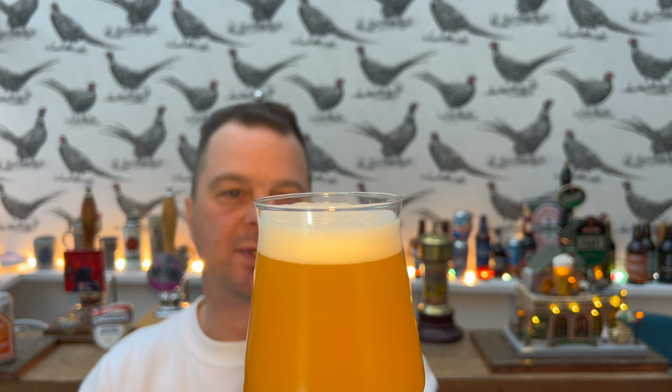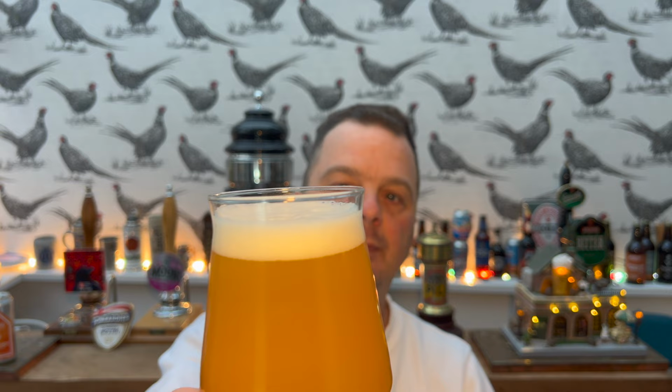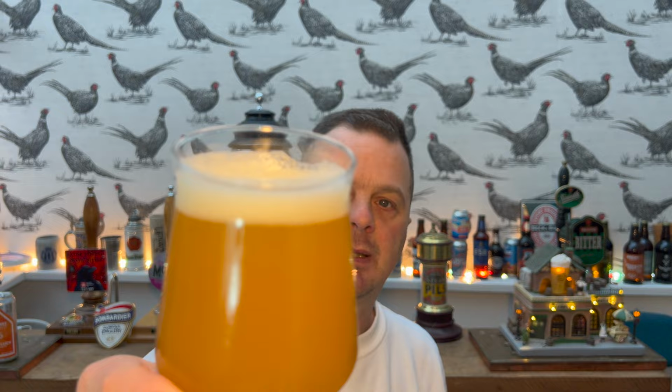We got a one finger white head. Good levels of slow moving carbonation. It's a hazy New England IPA, which of course it should be.